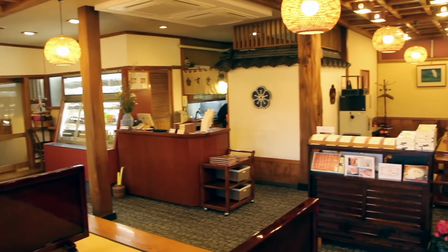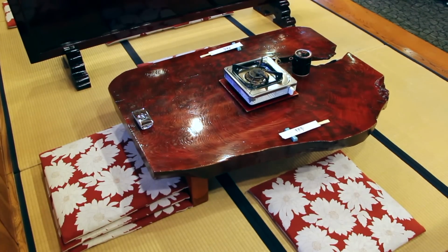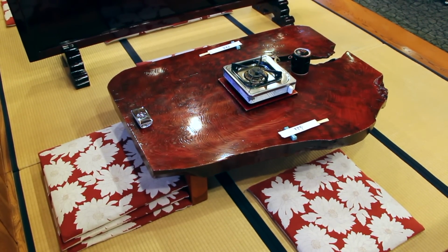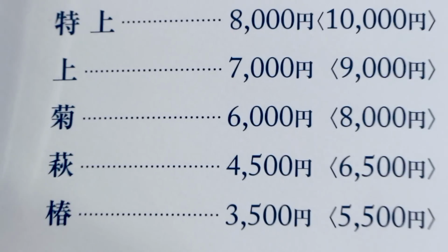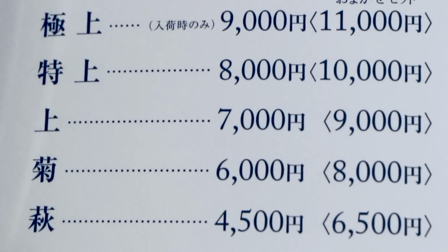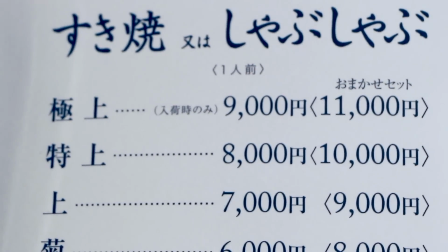Inside of the lovingly set up restaurant, you can either sit at a normal Western style table or at a Japanese style one on tatami. We chose the second option. The prices in this restaurant for a Sukiyaki menu range from 3,500 to 9,000 yen, with the most expensive and best beef being rare and not always available.